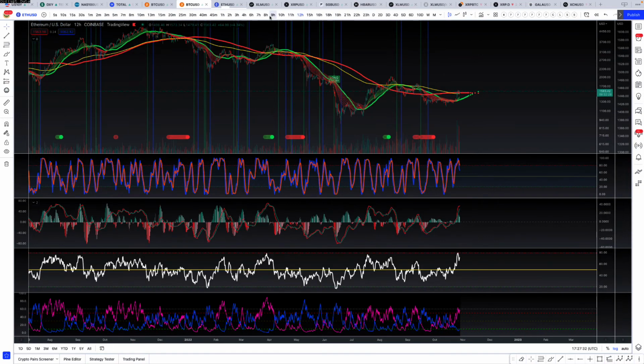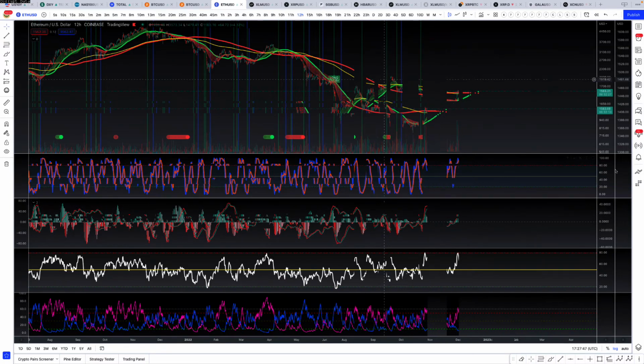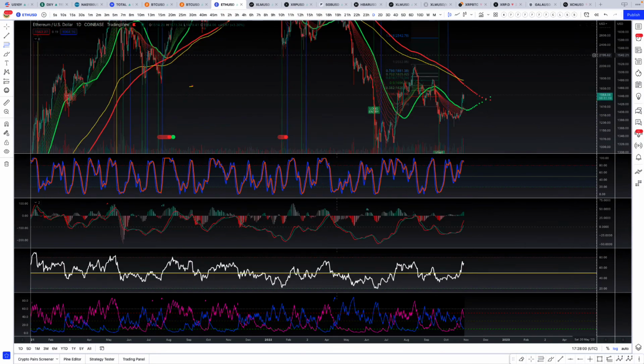So Ethereum, let's look at Ethereum. We're on the 12-hour chart and we're seeing that we're above all the moving averages right now. We're seeing that the TSI is up at a level where it's kind of found some resistance. So we definitely need to watch that. Let's go to the daily chart and let's actually look at the Fibonacci. So I'm grabbing this top, this bottom, stretch it out, zoom in a bit. We found a rejection at the 0.618 golden ratio.